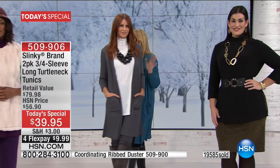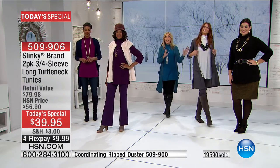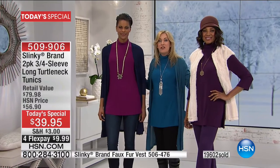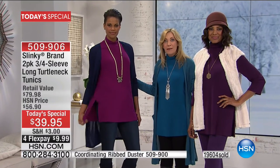And our Ponte skinny pant. You don't want to miss that two-pack of Ponte skinny pants. Also works perfectly back. So great looks, black and ivory. You can be dressy, you can be casual. Then you've got that gorgeous eggplant with the magenta. So they're another pack. This is your berry pack.